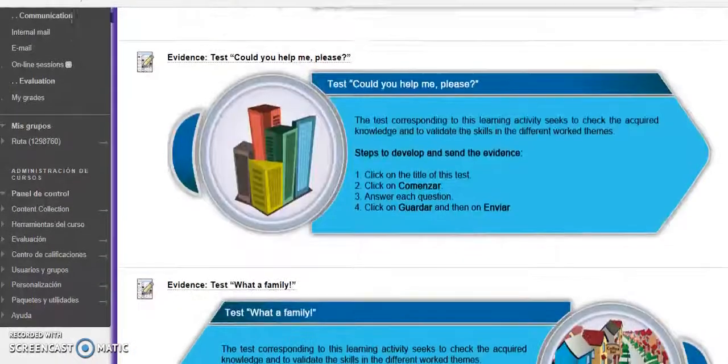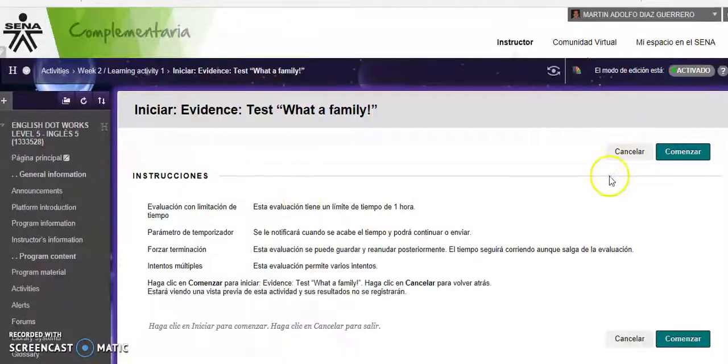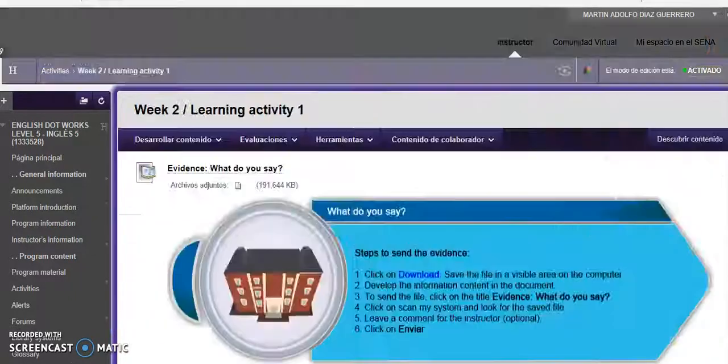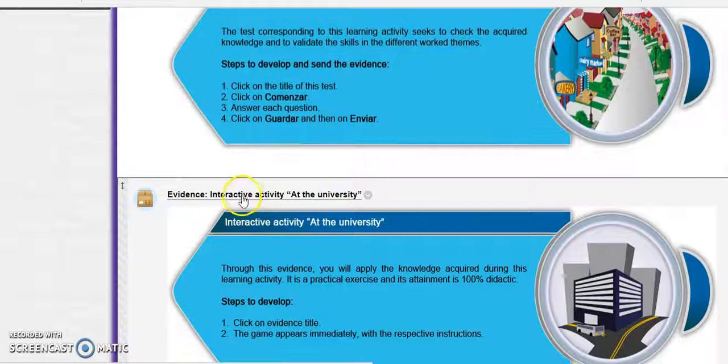The second test is called What a Family. It's the same. You are going to click here in comenzar and you are going to complete some questions. And the last activity of this week is this one, the interactive activity at the university. I'm going to give you the instructions for this part.